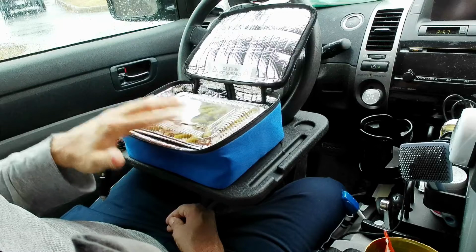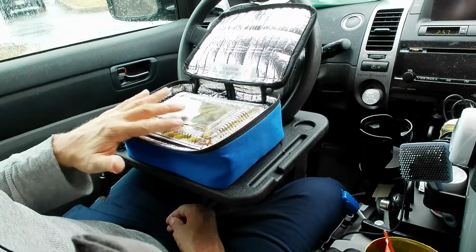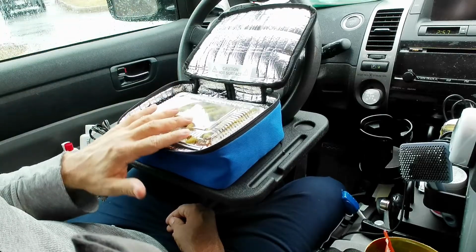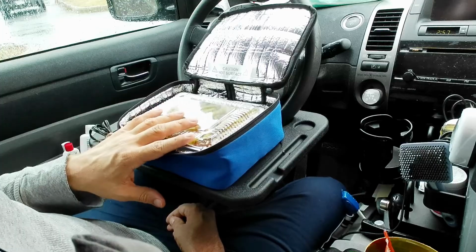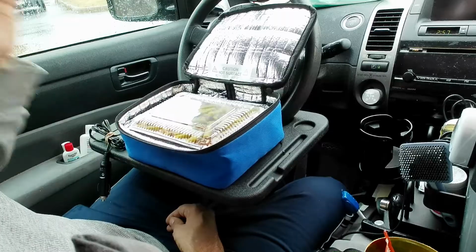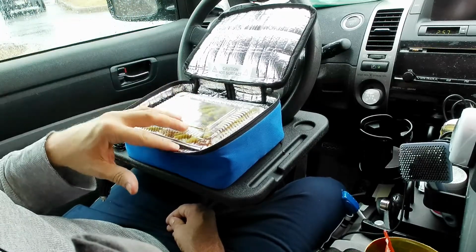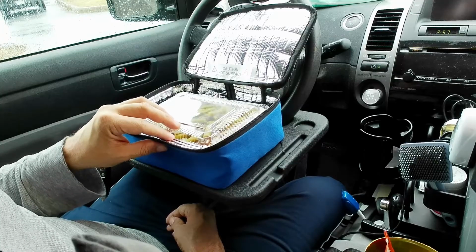I normally leave it in for about 45 minutes. I pull it out and it is normally piping hot, just like an oven at home. It tastes delicious. But that's pretty much it, guys. So I am starving. Let me plug this in right now. And once it's done, I will be back with the wrap up.